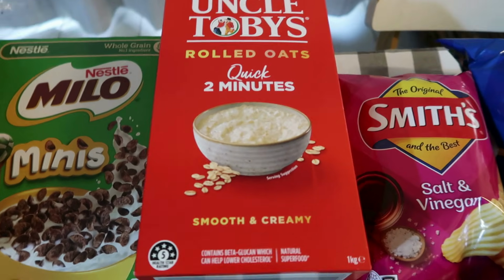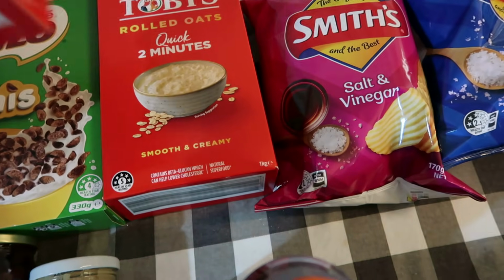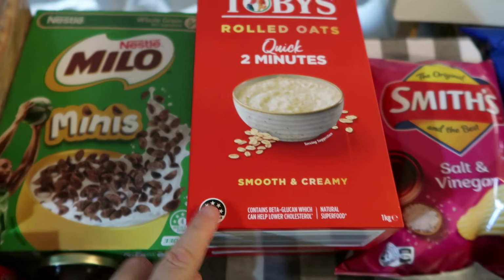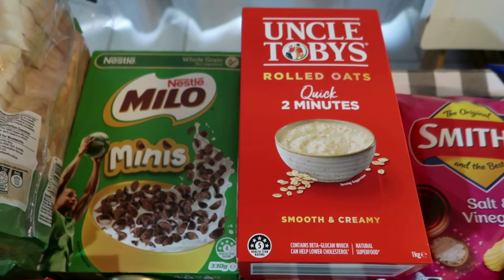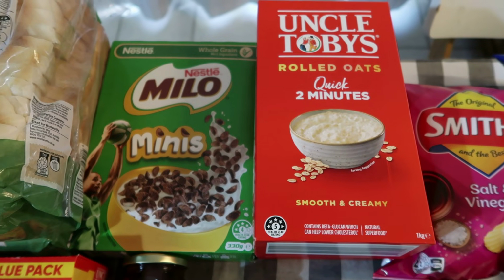And I've also got some of the mini Milo cereals. They were $3.50 this week. And I did stock up on the rolled oats, they're on special this week for a kilo for $3.25 instead of $6.50. I really like the Uncle Toby's.